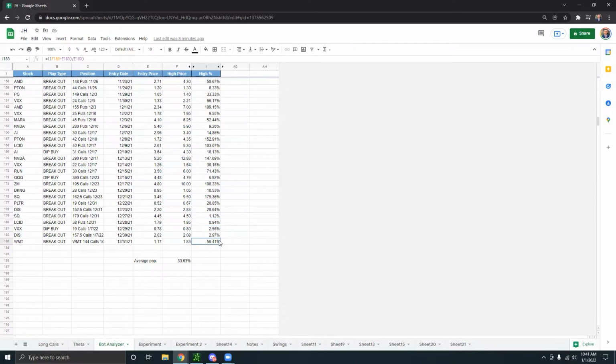The bot did end 2021 with a bang with that Walmart play on Friday. That was awesome to see. The Walmart play popped for 56%, and the other plays didn't really pop for anything. But then again, it has had an amazing December. If we look back throughout the sheet, we can see multiple plays over 100% return, like Square 175%, Zoom 108%, NVIDIA 147%, Lucid 103%, Peloton 152%, AMD 199%. That's crazy. There were even a lot of 52% returns, 66%, 71%. So it had a really good December, to say the least.